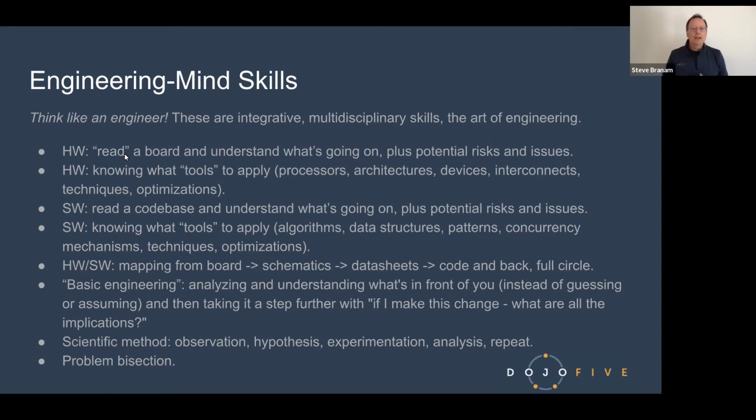And then we have just this concept of basic engineering. And that's analyzing and understanding what you have in front of you, whether it's software or hardware. And instead of guessing or assuming, you understand it and then take it a step further to say, well, if I make this change, what are the implications? What should I expect? The software results, the hardware results, and be able to predict what can happen, then make the change and verify that it actually behaved the way you expected.